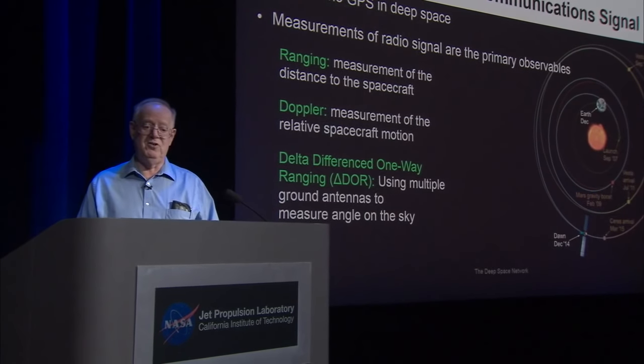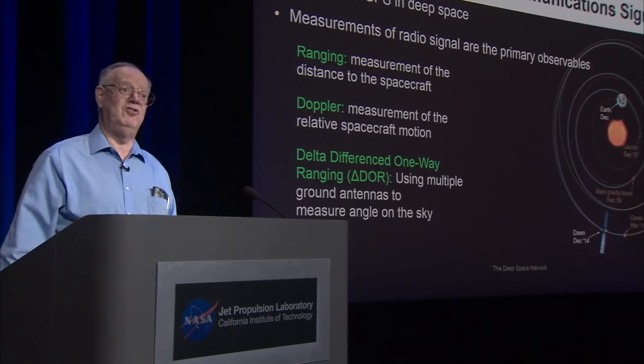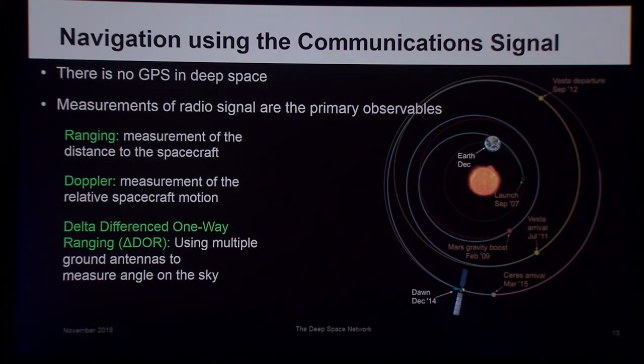And the third thing we do is something that's called delta differential one-way ranging, or delta DOR. Don't worry about that. What it basically is, is using a pair of DSN antennas to triangulate, so have them both look at the spacecraft and very precisely measure the angle in that triangle. And that tells us something about, again, the distance, but also the distance relative to that baseline between the two antennas. These are the three main types of information we use to navigate our spacecraft.